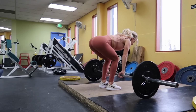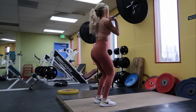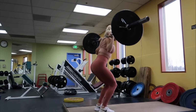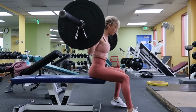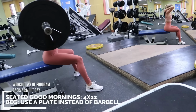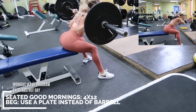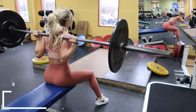Now, the next exercise I did is the seated good mornings. If you guys did my 30-day program before, you'll know that that same exercise was in there. I'm a huge fan of this. I found this through Julian Smith. And not only is it a great back workout, but it's a great glute and hamstring workout. I mean, I feel this everywhere in my posterior chain. It's amazing.